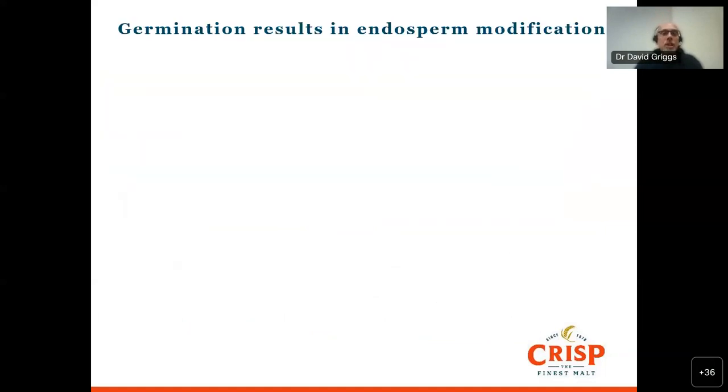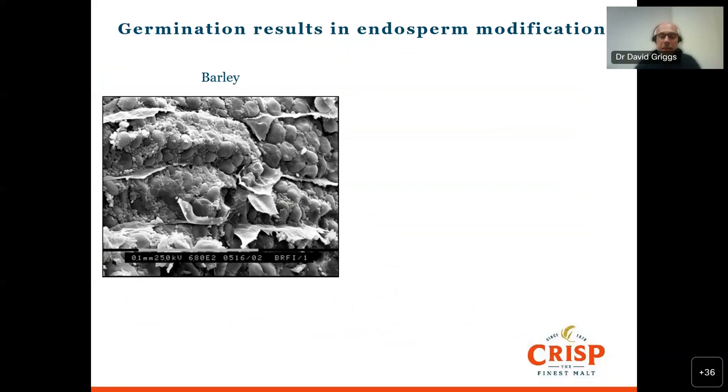So as we've said, germination results in endosperm modification. If we look at barley, this is the barley endosperm under a scanning electron microscope. We can see what is quite a hard, compacted structure. We've got some starch granules visible, but a lot of starch granules are embedded in the protein matrix, the hordein storage protein. We can see cell walls where the fracturing has happened for the electron micrograph. So this is a material which is difficult to access the starch in. There's little starch degrading enzyme activity, and you would struggle to get much extract and much fermentable material out of raw barley.